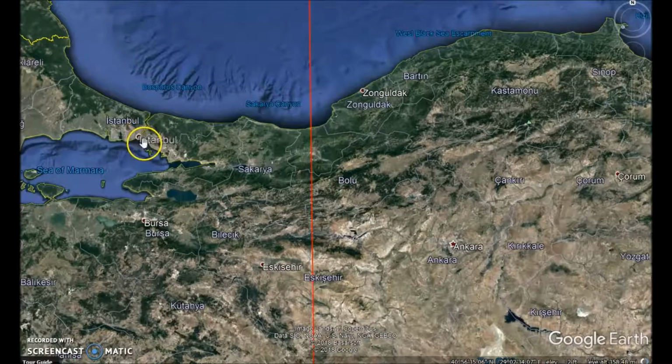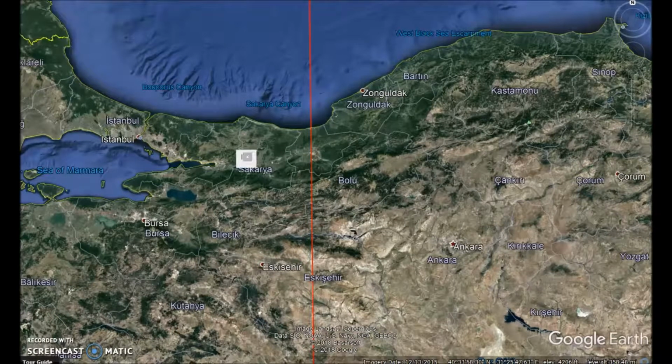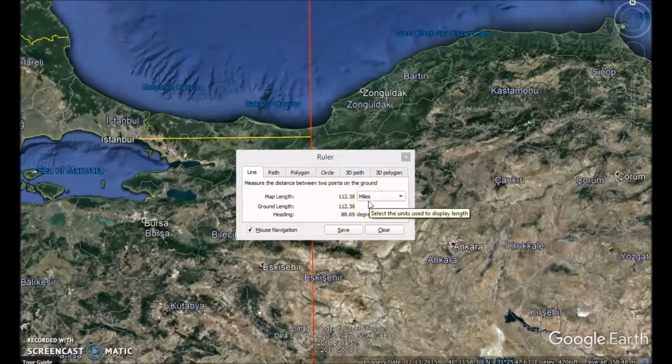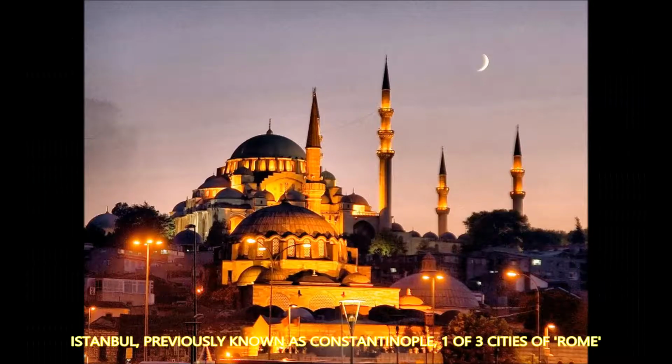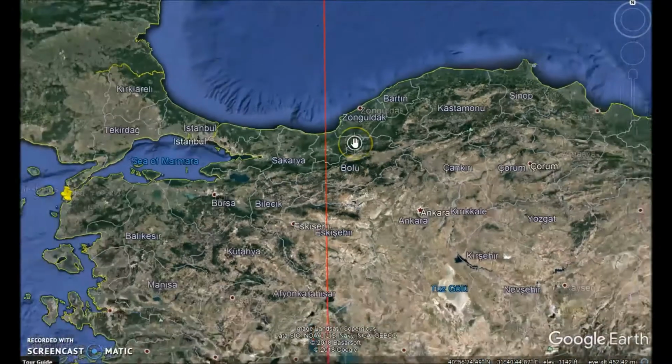And there's Istanbul to the west, approximately 100 miles from the path center, formerly called Constantinople, for the Roman Emperor Constantine, who ruled the empire from this city. Most people don't know that Constantinople was also called the city of Rome. And this is where the chariot races of Ben-Hur took place, not in Italy's Rome. There is a third Rome I will show upcoming. Constantinople is without a doubt the Rome that caused the distress in the biblical writings.